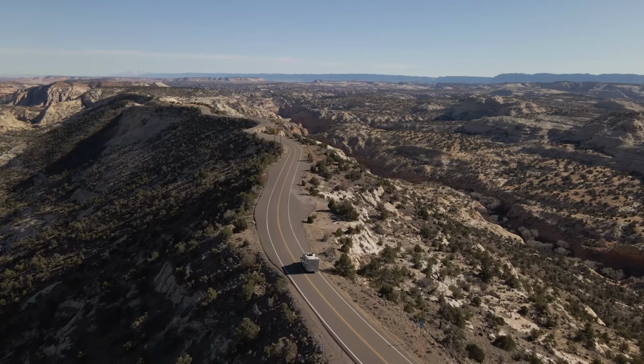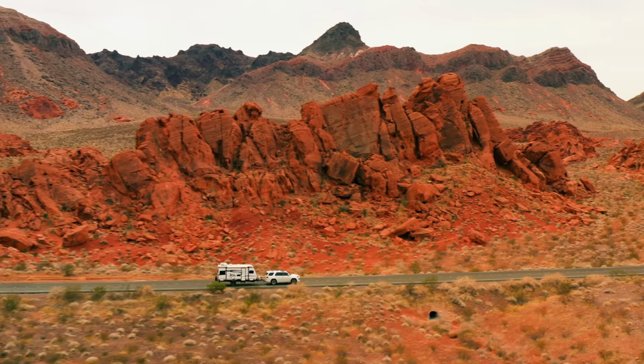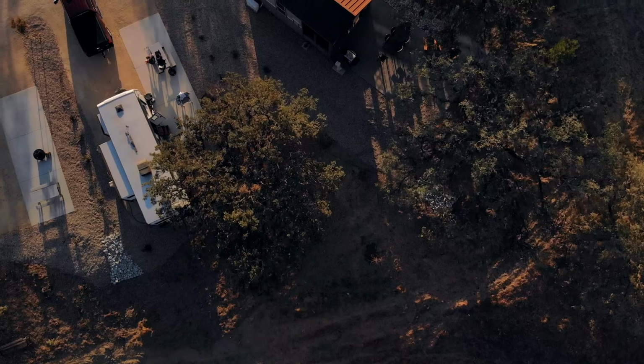Here are some tips we recommend when you're trying to narrow down your RV search. Number 1. Drivable vehicles are typically more expensive than towables. So if you're more budget conscious and have a vehicle that can tow a travel trailer, we recommend you start there.